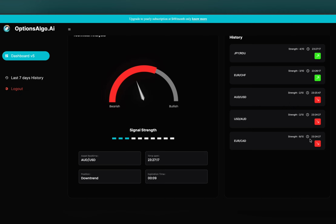Now, you see right here 24, 25, 26, 27, and right now at 27 again, it sent another signal. So without further delay, I'm going to start trading with the Dashboard V5, and you're watching Options Algo AI.